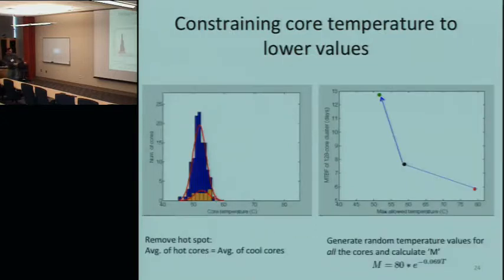equation. So basically, we are assuming that at 40 degrees Celsius, the mean time to failure is 5 years. At 50 degrees Celsius, the MTBF is 2.5, half of 5 years. Years to days?